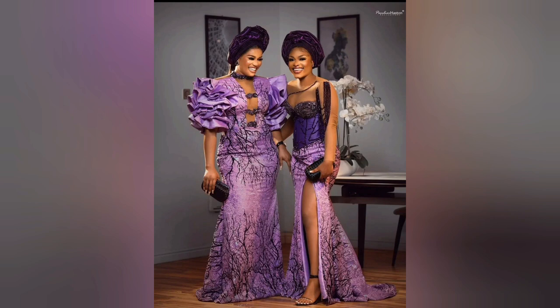Here is the same lace, of course purple, and the different styles. Which of the styles are you going for? Please let me know in the comment section.